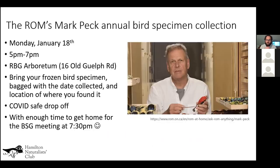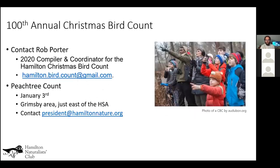I reached out to Mark Peck to talk about his annual specimen collection. So that is going to occur next BSG session, Monday, January 18th, at the Nature Interpretive Center of the Royal Botanical Gardens Arboretum. And the place is kind of designed that you can drive in, do a bit of a loop around, and come back as if you're going to leave. And there he will be waiting with coolers that people can just drop their specimens into. It is asked that you put the date you collected it and where you collected the specimen. And if you can ID it, great. Regardless, he will take those collections back to the ROM with him. So that is Monday, January 18th. He'll be there from 5 until 7 p.m. And again, it'll get you home just in time to catch the 7:30 BSG meeting.